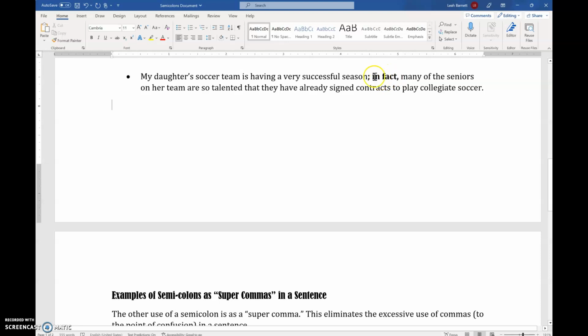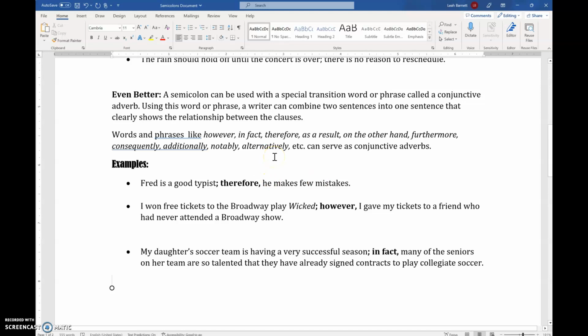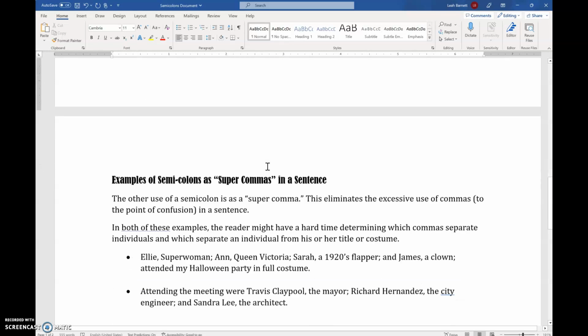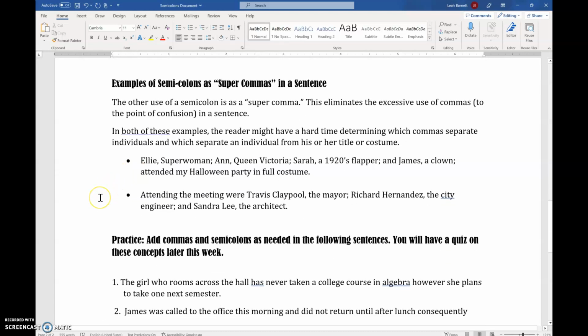In fact, shows the relationship between this and the fact that many of the seniors have already signed to play in college. Okay, so once again, I use transition words or phrases that are sometimes called conjunctive adverbs to join together two related clauses with a semicolon and a comma. Great way to vary your sentence structure in your essays. Now, you wouldn't need to use this type of sentence in every sentence, but maybe one per paragraph, two per paragraph would be great.